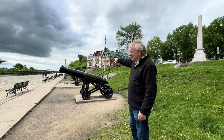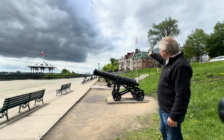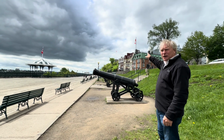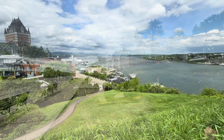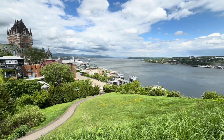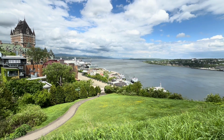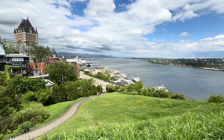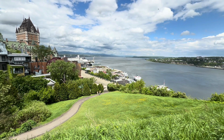But up here, these are the cannons that defended off all the attacks. And up here you have the fort up on the hill. And this is the St. Lawrence Seaway, where ships travel all the way from New Brunswick, Canada, all the way up to Minnesota, through the Great Lakes, to Toronto, by Montreal, and here in Quebec.